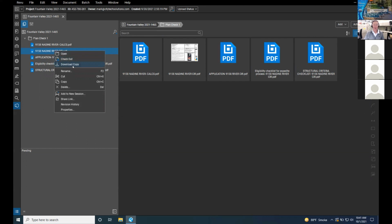There's other things you can do. You can download this copy if you want to do it offline and you want to open it up in Adobe Acrobat, or however you want to take it with you somewhere. Feel free to download a copy of it. There's other tools here for you to use. So I right clicked. Let me click off that. I right clicked on here, and I'm going to check it out.